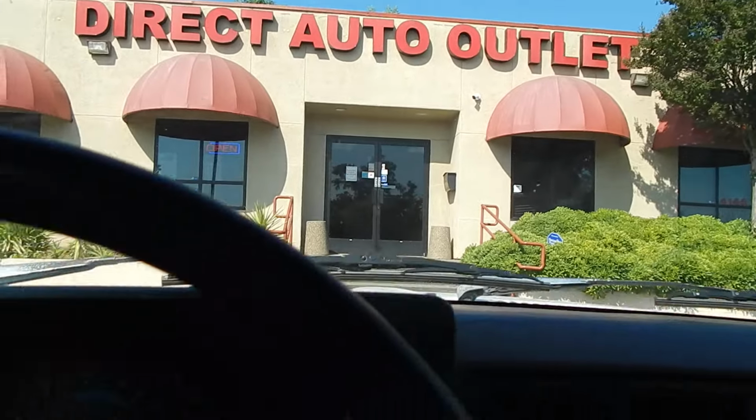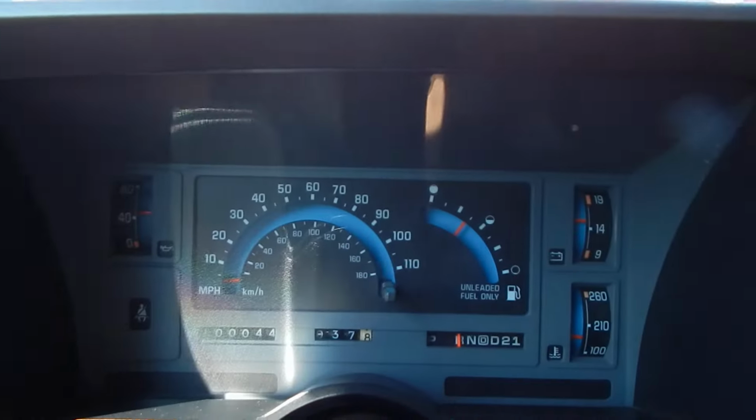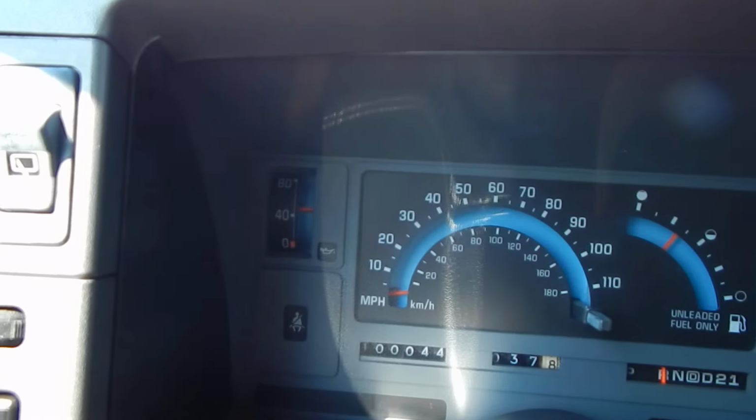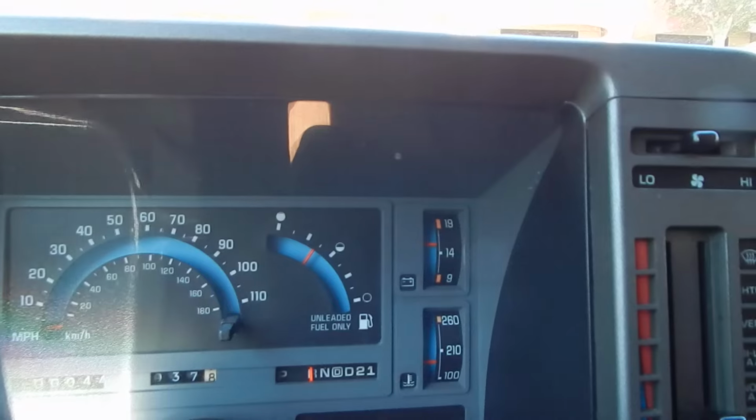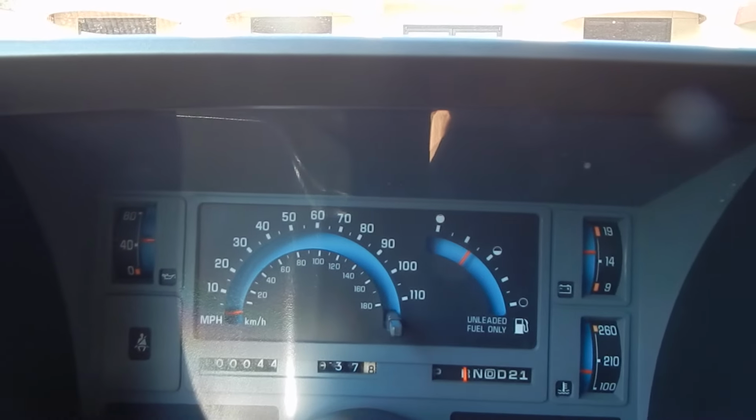Vitals of the vehicle look great. Temperature always stays within range. Oil pressure's good even now that the vehicle's warmed up. Battery gauge, all the gauges are working.